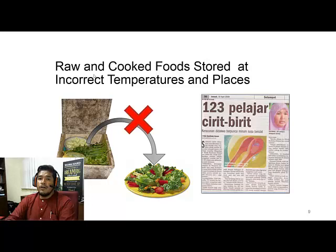The next factor is raw and cooked food stored at incorrect temperatures. So please check the way you store your foods, and make sure that it is within the temperature that is safe for storing food. If you're not taking care of it, as you can see in this paper cutting, 123 students got diarrhea. So these are the things that we try to avoid. Please follow the standard procedures to make sure that we can avoid food poisoning from happening.